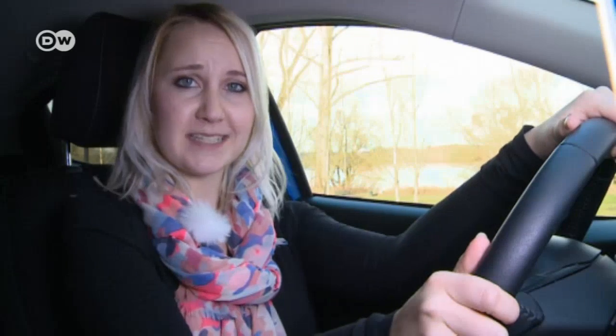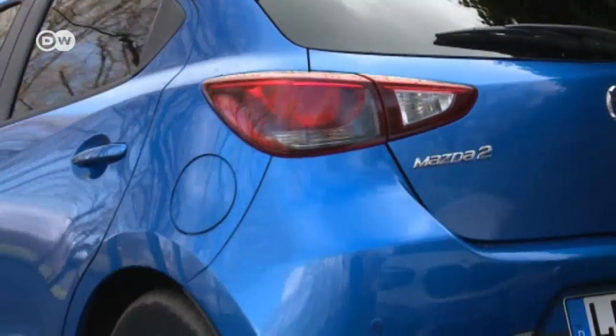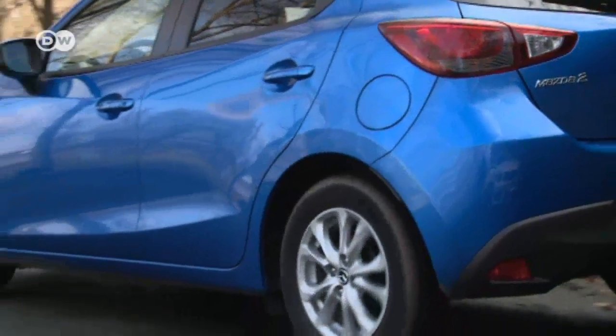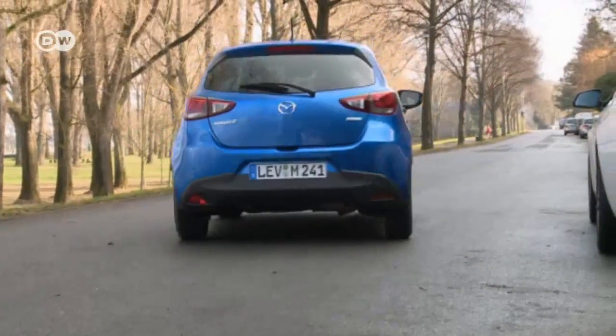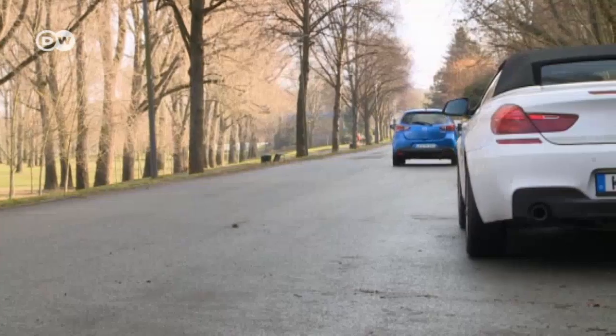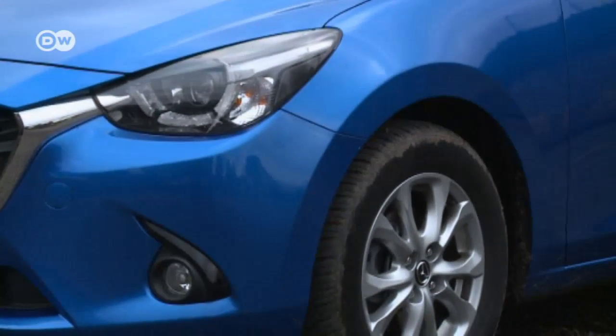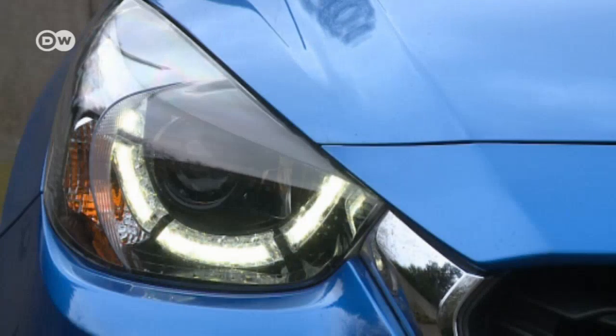Michelle finds the parking sensors very helpful. Without them, she wouldn't have a good overview of the rear because of the wide C-pillars. But a relatively short length, under 4 meters, also helps when looking for parking spots. Mazda describes their Super Mini as small, but big on fun.